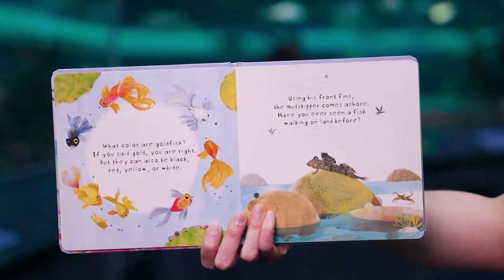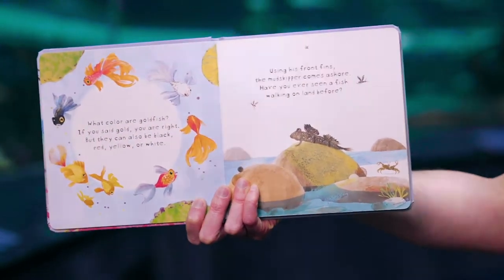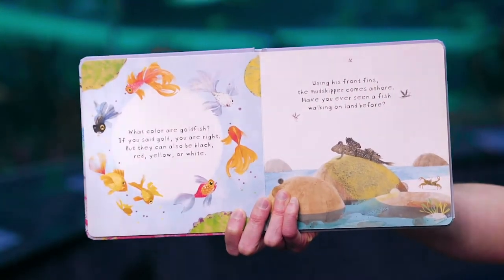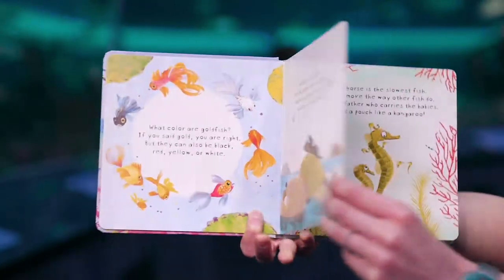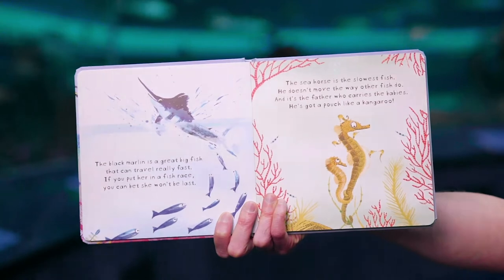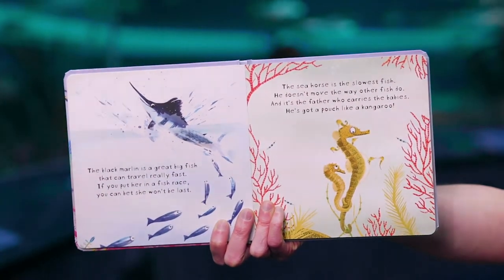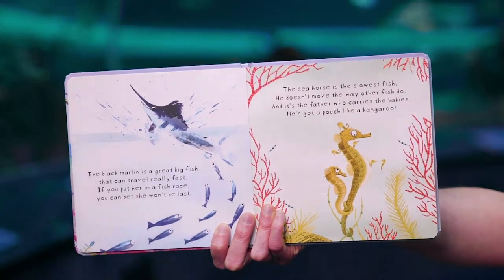What color are goldfish? If you said gold, you are right, but they can also be black, red, yellow, or white. Using his front fins, the mudskipper comes ashore. Have you ever seen a fish walking on land before? The black marlin is a great big fish that can travel really fast. If you put her in a fish race, you can best bet she won't be last.